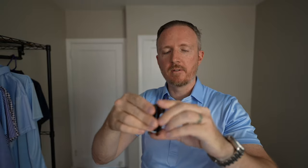A great option would be something like this. These are the Ray-Ban Folding Wayfarers. They look good pretty much on everyone. The coverage is really good. And as a bonus, they just fold up right like this, and you could just throw them in your pocket.